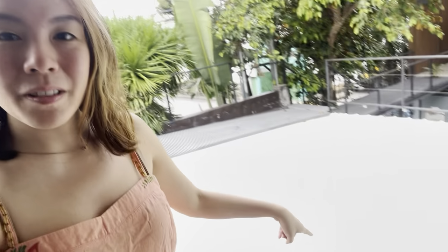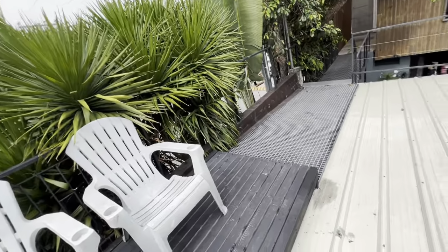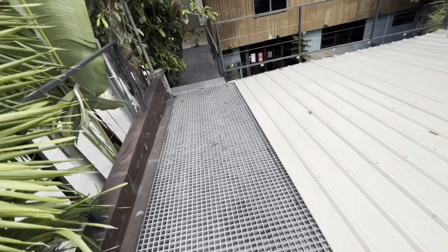I don't suppose you can step on the actual roof, but it's just a nice place if you want to chill out with the sun, read a book. Ooh, there's actually a connecting place. Let's go check it out.